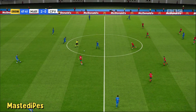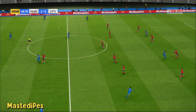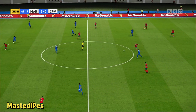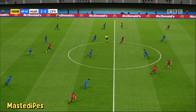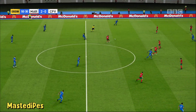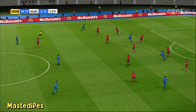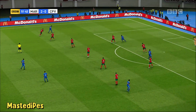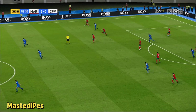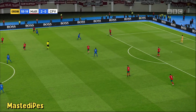Cortez. Elga. Cortez. Looking cross-field, changing the point of attack. Amrabat. Montero. Zé Luis. Mendes. He's left his man. Masrari gets it back. He is not one readily to admit defeat. Don't be surprised if he tries that again.